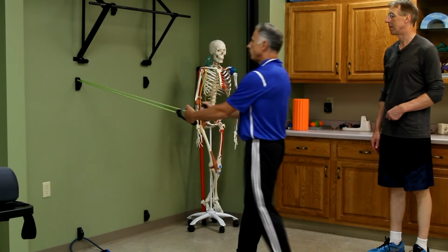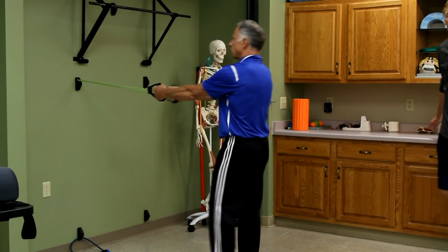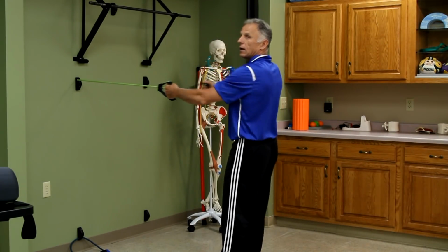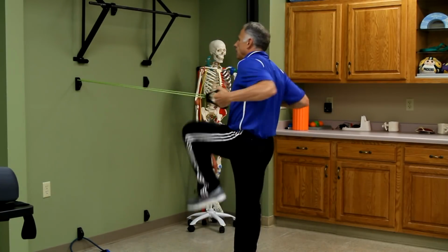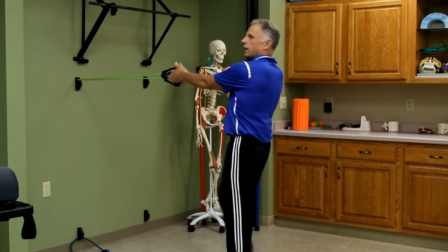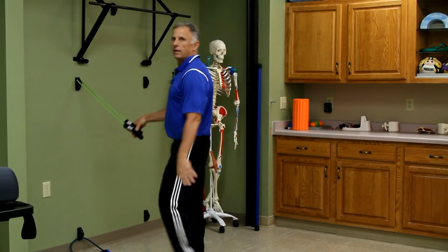Want to give me 10 seconds? I'm going to show you a real simple exercise. We're just going to pull back with the arms. Ready? And we're going to do some high marching. Now, it doesn't look real hard, but I can guarantee you, that's 10 seconds. My heart rate's off.